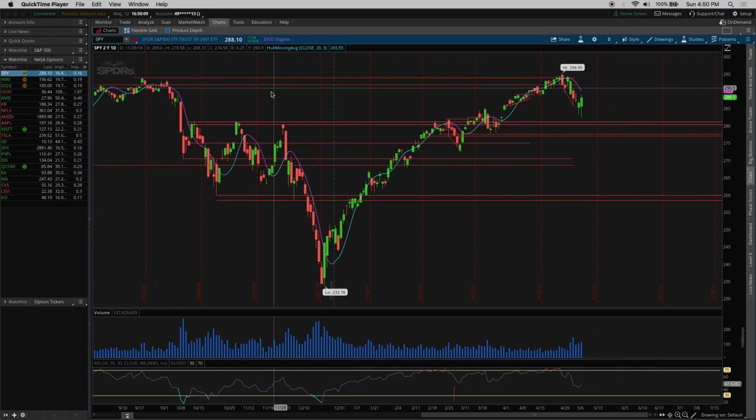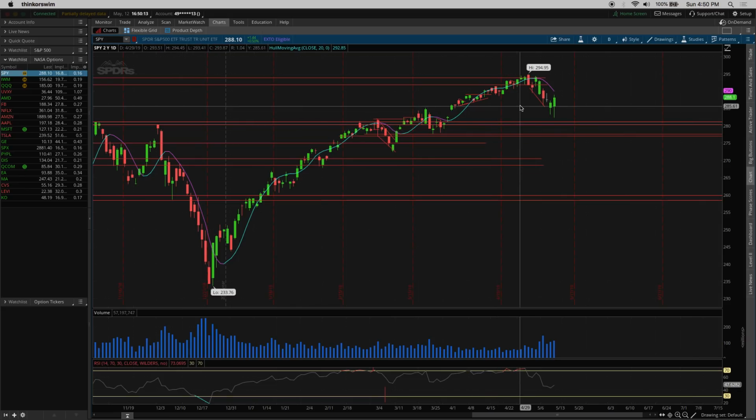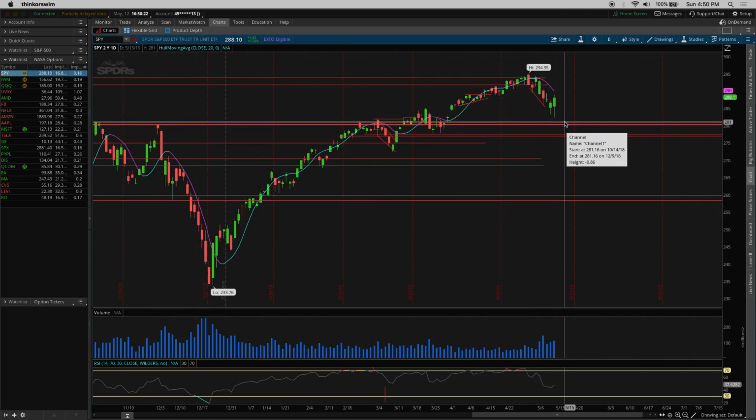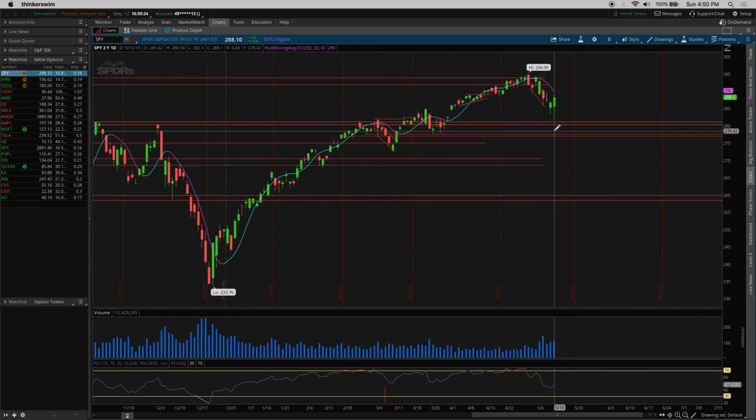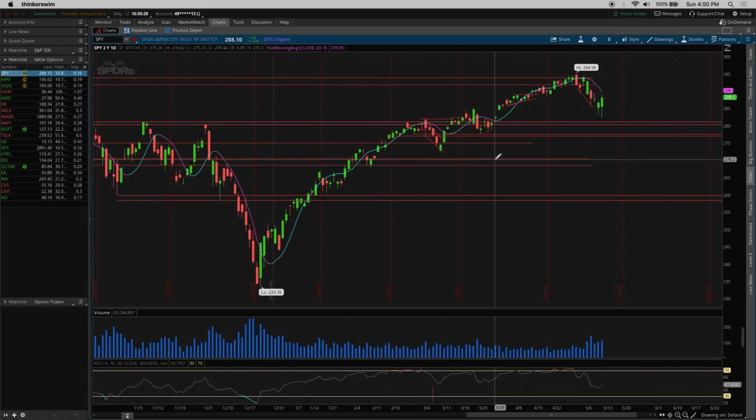So looking here, we had this huge all-time high resistance at around 295. Now that we're getting rejected here around this 292, 295 area, we're starting to see this pullback down to around 280, 281. So that's our huge level of support. Back here we had these three tops that formed around that level.